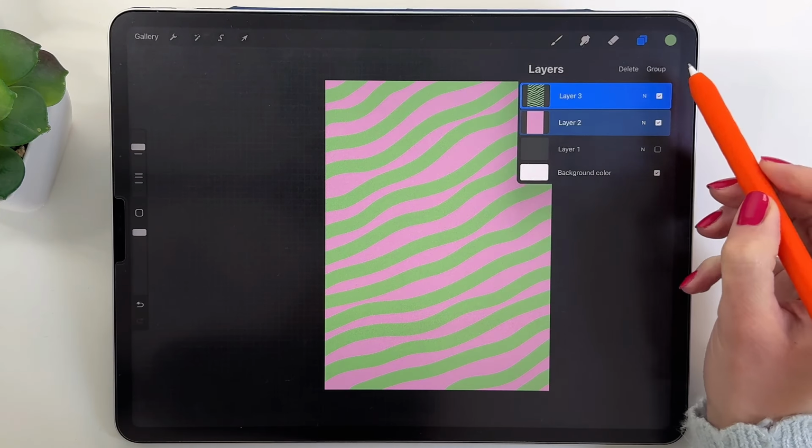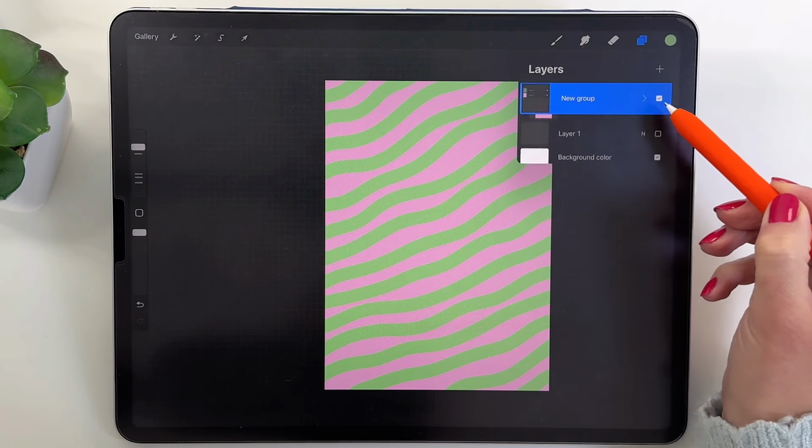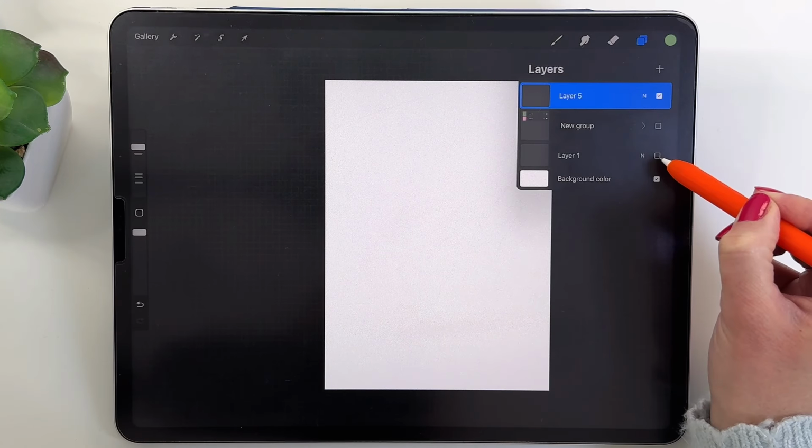I'm going to group this. So I'm swiping on this one to the right and picking here group. So I can just close this group and my first page is ready. Now I'm going to make here a new layer. I will look here quickly at my sketch.